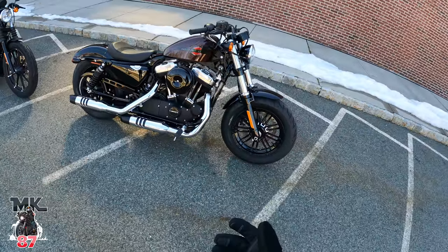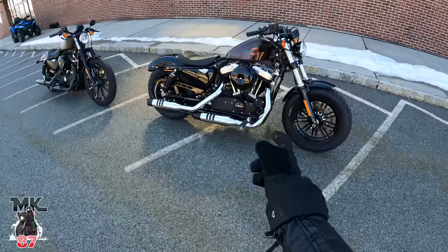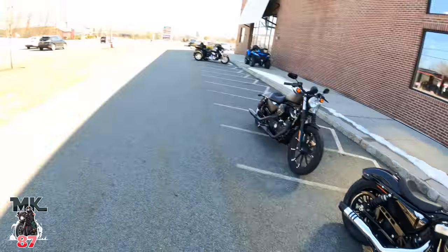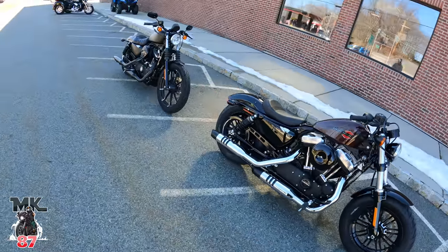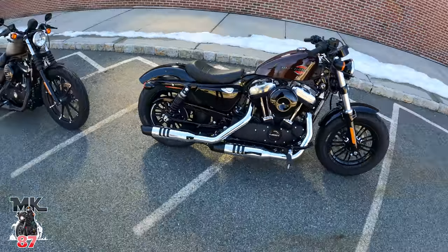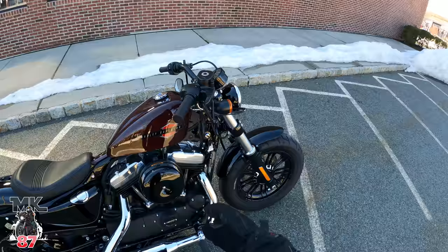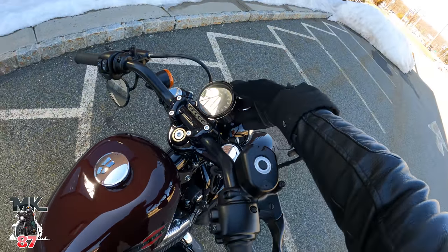It's not the most comfortable position, but it's okay. I'm pretty sure Jerry's going to feel more comfortable on this bike because he's around 6'2", 6'3". How tall are you? 6'3", perfect. I'm at 5'7", so I'm going to be a lot more comfortable here. He's going to be a little bit more stretched out on here. Your tachometer is almost the same thing, just pushed down a bit more on this bike.